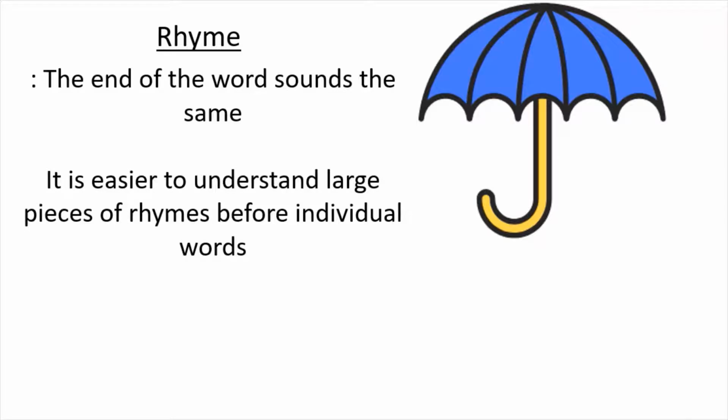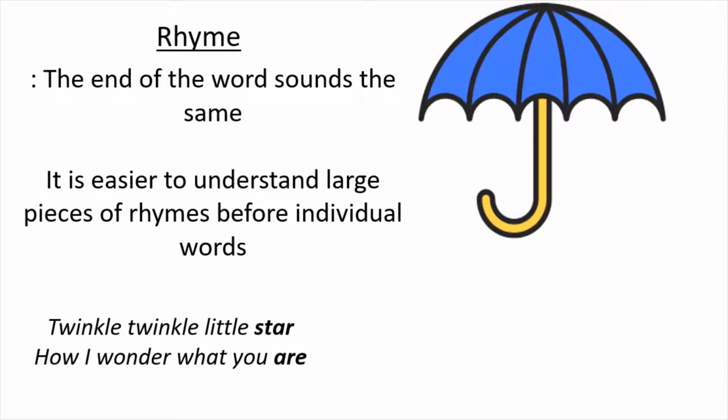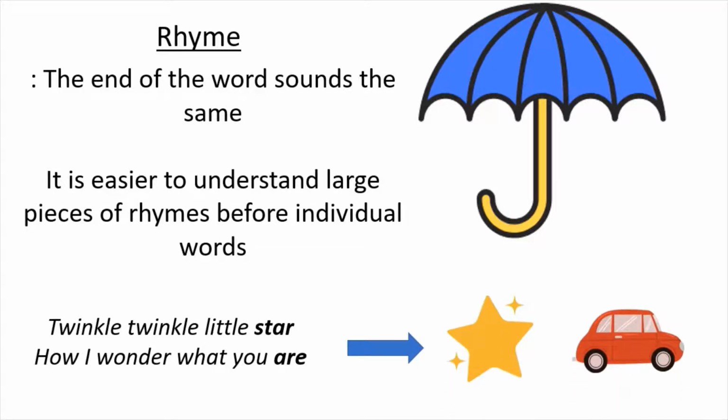So for example, they might understand that the phrases rhyme in "Twinkle, twinkle, little star, how I wonder what you are," before they understand that individual words rhyme, like star and car.